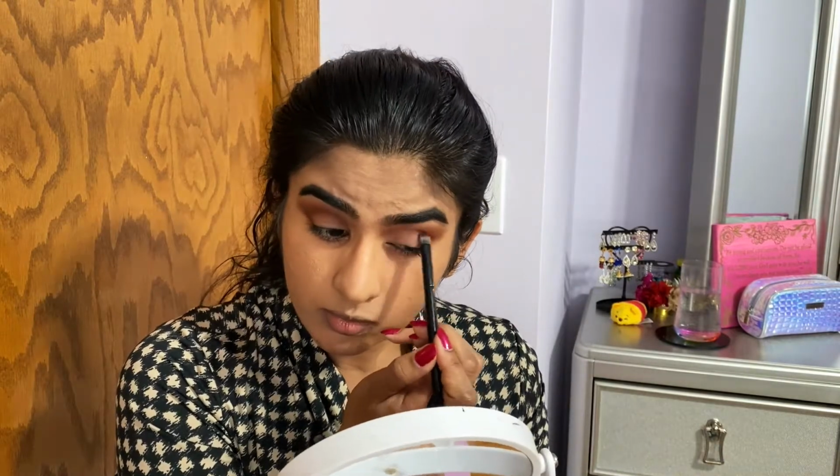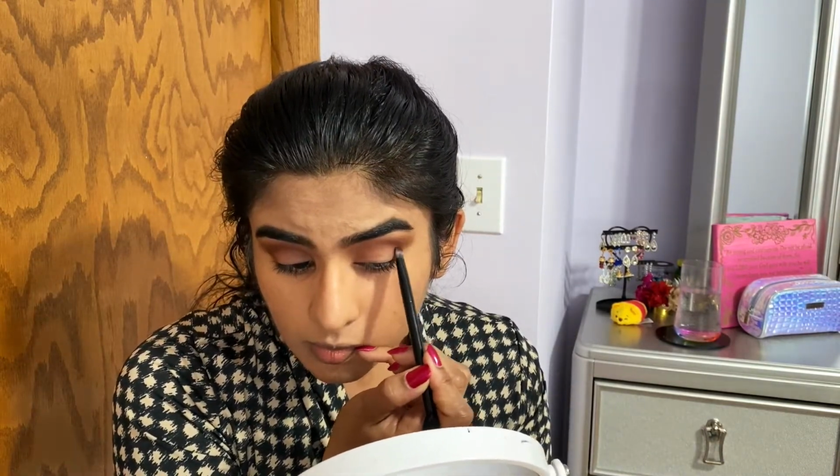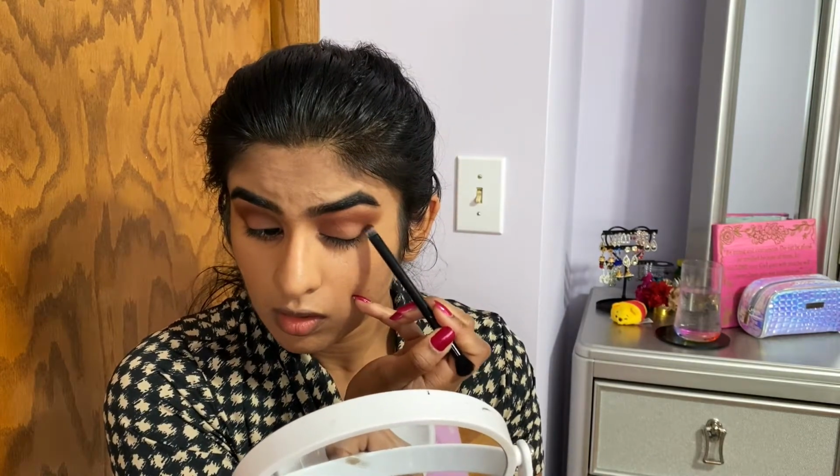I'm gonna do the same thing to the other eye here. Mostly the outer crease. I'm not gonna go too far in. I'm gonna add a little bit to the outer V again here. I'm just gonna take a clean brush and blend out any harsh edges. Okay, that looks really cute. I love how this is coming out so far.